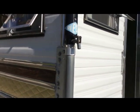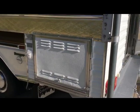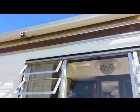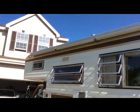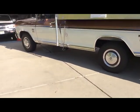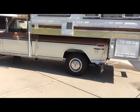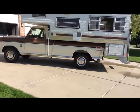Original jacks, hydraulic Rico jacks on it. Little propane bottles. I did get all of the trim for it. A lot of them don't have them anymore. But it does have an aftermarket awning that I think was probably put on around 1980. Again, it's a good looking rig, I think. The truck has 43,000 miles on it, all original.